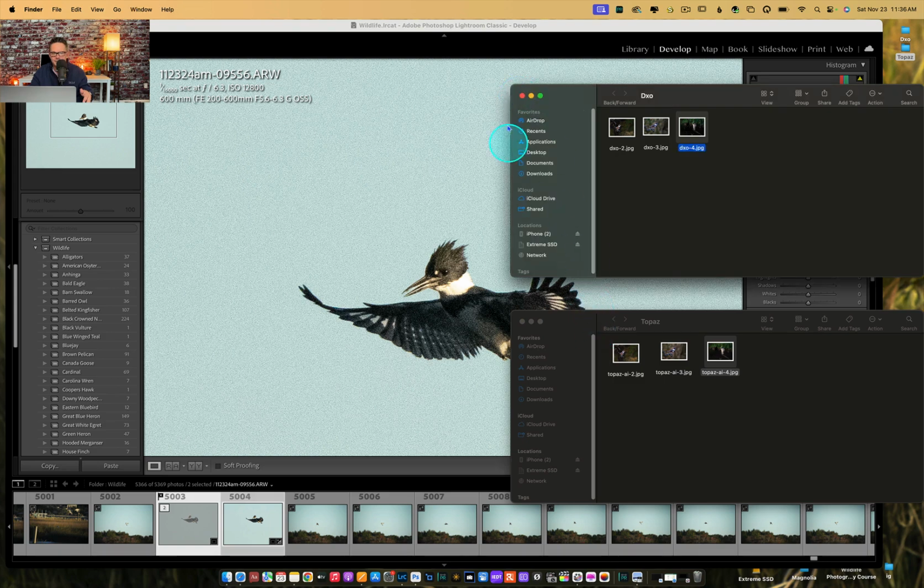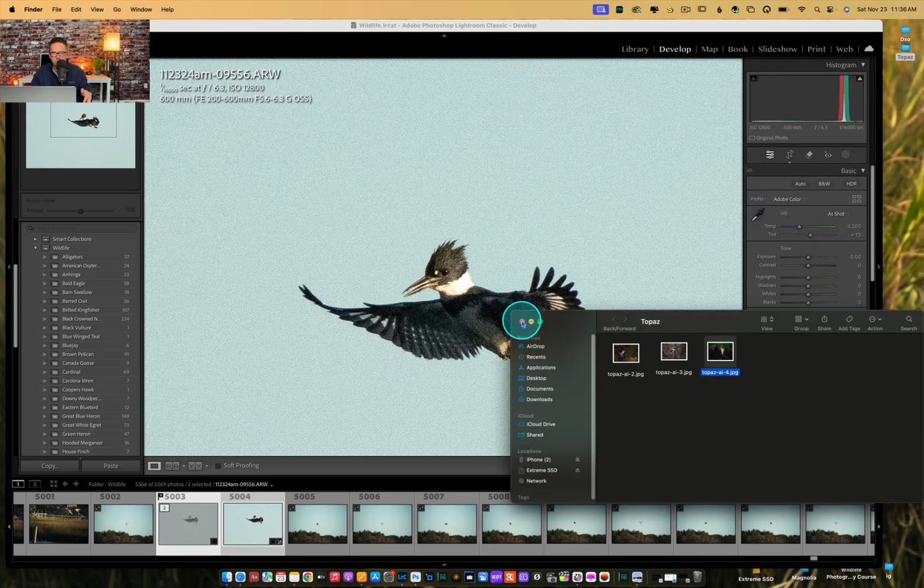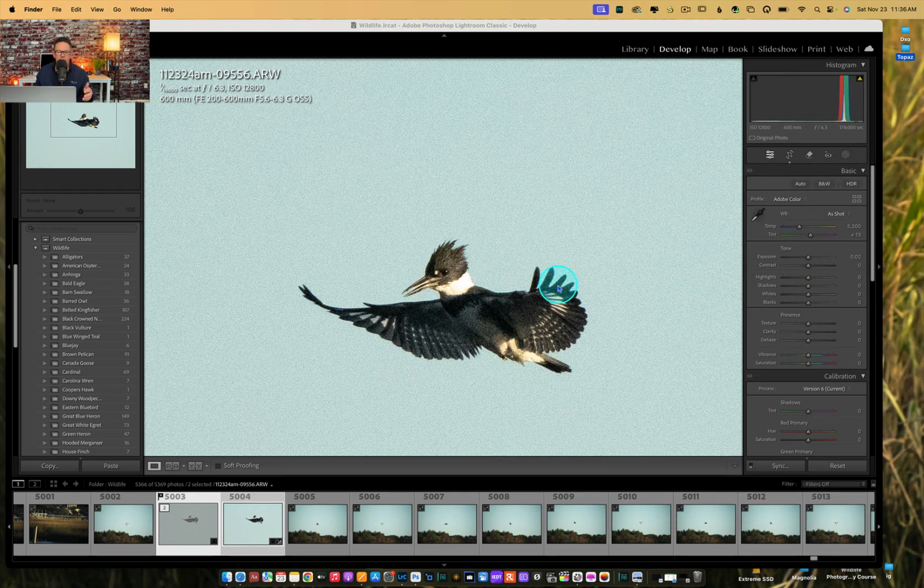What do you think? Have you tried Topaz yet? Have you tried DxO PureRAW 4? Both of them come with free trials. The PureRAW 4 comes with a 14-day free trial, and I believe Topaz, I think you can use it pretty much indefinitely for free. It's just that you won't be able to download anything. I think you'll have issues with that.